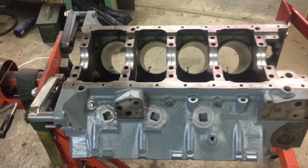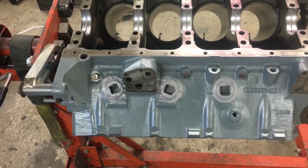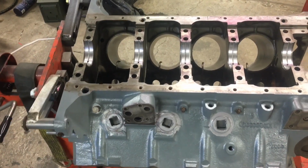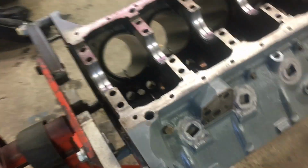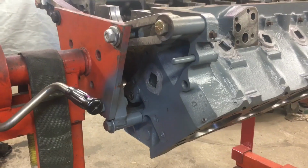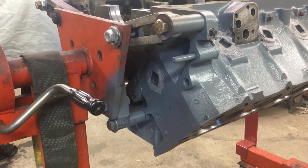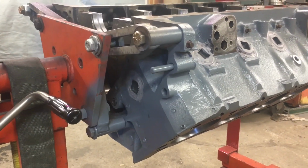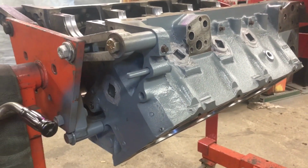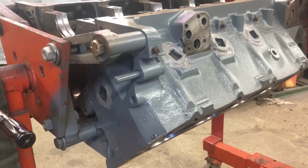So we did do screw-in core plugs on the block. There's 3 plugs on this side, 2 on the other side, and then you have the block heater, which we've already installed. And then there was 2 core plugs in the back. There's one of them. Those are the ones that were most concerning to me, because if one of those fails, it's between the engine and transmission, and that's the kind of thing that can leave you on the side of the road.